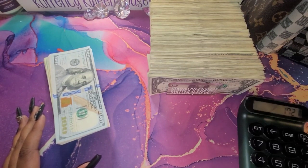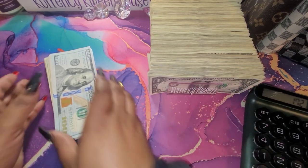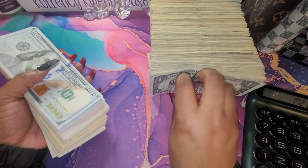I'm counting it out: 10, 20, 30, 40, 50, 60, 70, 80, 90, 100, and more in fives up to 60. And then I have more, 10, 15, 20 up to 60, and counting the singles up to 23. So I have $1,721.